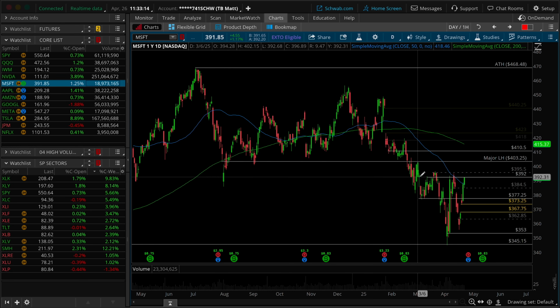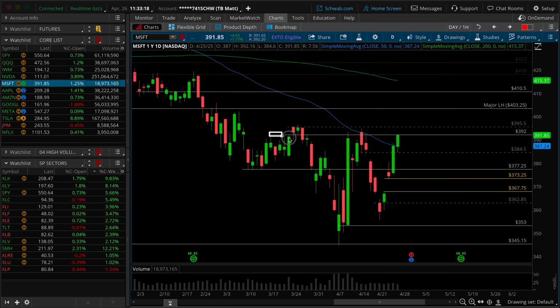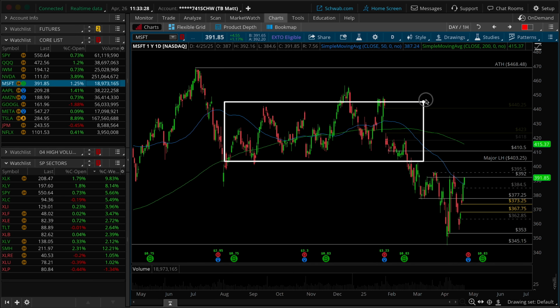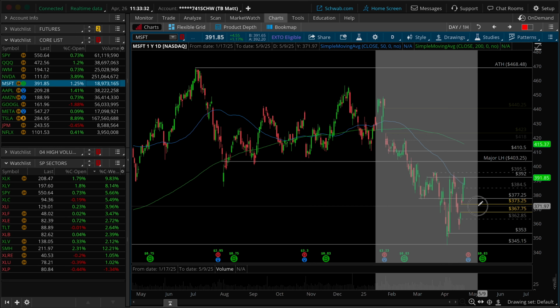Moving along to Microsoft, earnings this week, so please be aware of your options implied volatility. You're getting much more of a range in this box down here, maybe double bottom if you want to call it out like that. Over the top end at 392 could yield the major lower high threat above. Why is that major? Because as we zoom out, all of this overhead supply exists up here at 403.25. So we're watching out for that.